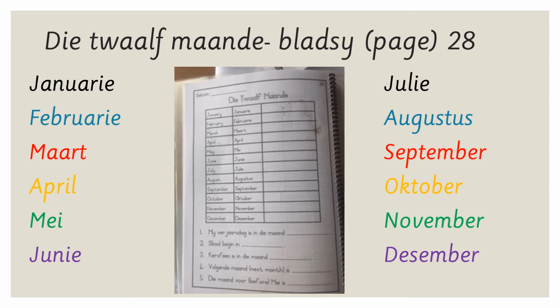If you need to, press pause and make sure that you've got the spelling right too, because some of the spellings are different. Even if the words sound similar, the spelling is different. There are only two words that have the same spelling in English and Afrikaans. No, there's three words. I've just spotted another one. Can you spot them? Look carefully. Okay, have you got April? April in April. Same spelling, but different way of saying it. Have you got September? In Afrikaans, September. Have you got November? Which is November.